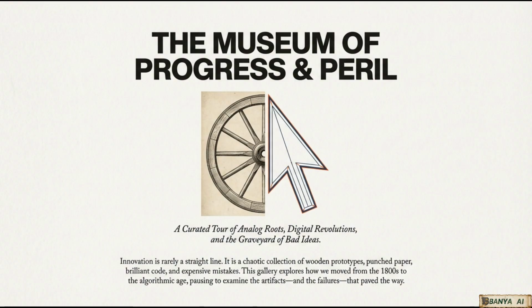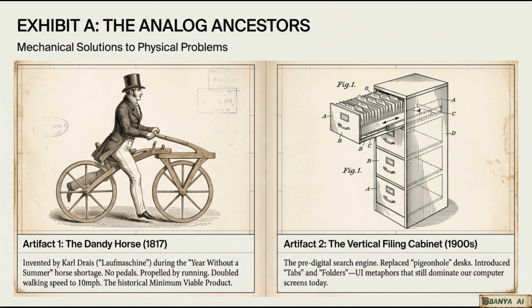The logo for this place really sums it up perfectly. It's a split graphic. On the left, you've got this rustic, splintery wooden wheel. And on the right, it splices perfectly into a pixelated mouse cursor. It captures that tension, doesn't it? We're going to walk through this gallery from the 1800s to the algorithmic age, but we aren't just looking at the hits. No, we're definitely spending some time in the graveyard of bad ideas. We're looking at the misses, the almosts, and frankly, the things that were just plain dangerous.